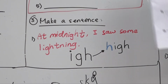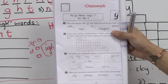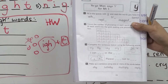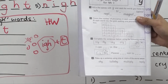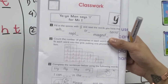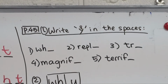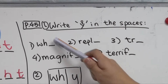Alright, so now let's go to page 45. Page 45, okay, the last one. We will try to do 2 parts together and 2 parts as homework for you, okay? So the first one, right? Yellow yo-yo man says I for Mr. I. Again, now remember the 2 sounds, right? We have I-G-H and I, and Mr. Yellow yo-yo man saying I to help him find ice cream, right? So, same as your book here, part 1 and part 2, right? We only have to write, very easy, the I sound with yellow yo-yo man in the spaces provided.